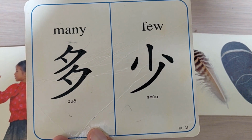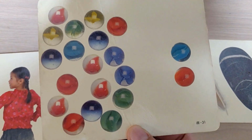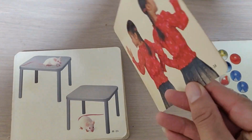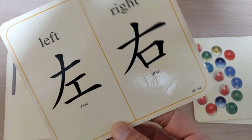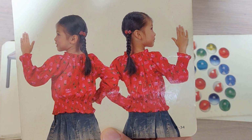Many, few. There are many marbles. There are few marbles. Left, right. This is her left hand, and this is her right hand.